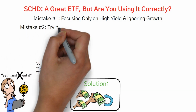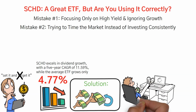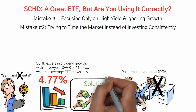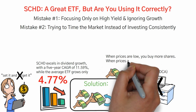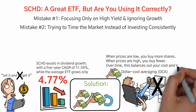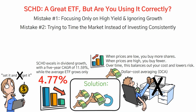Mistake 2. Trying to time the market instead of investing consistently. Many investors wait for the perfect time to buy, but market timing almost never works. Instead, use dollar cost averaging, DCA, investing consistently, regardless of market swings. When prices are low, you buy more shares. When prices are high, you buy fewer. Over time, this balances out your cost and lowers risk. This strategy removes emotion and ensures you're always in the market, benefiting from long-term growth.